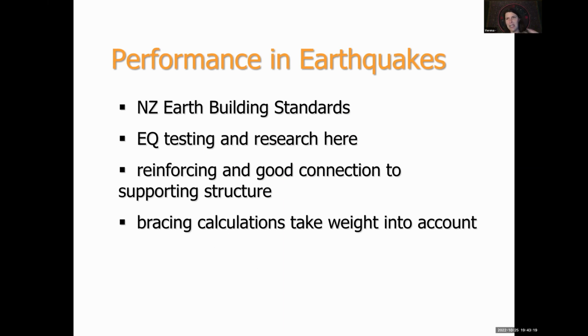A really cool thing about New Zealand is that we have a set of earth building standards. We've had them since 1998, and they're currently being revised. I'm part of that revision committee, and I see behind the scenes what goes into writing those standards. It's something we can be extremely proud of. It's a set of three standards, and they're internationally recognized, they get cited, and it's a very robust set of regulations.